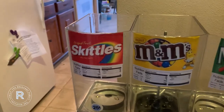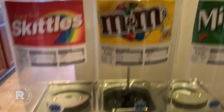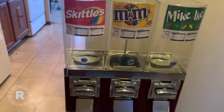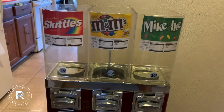I've already printed out some labels. I just printed them right off online on some paper. I changed and put the 25-cent labels on there, and you can see some of the remains of that right there. We have some labels on the floor, and now she's already clean. We did all that pre.